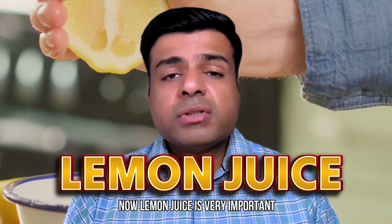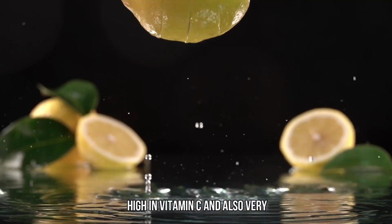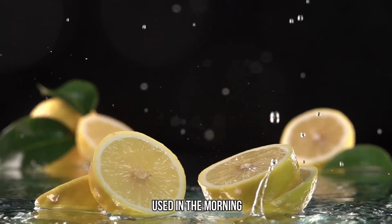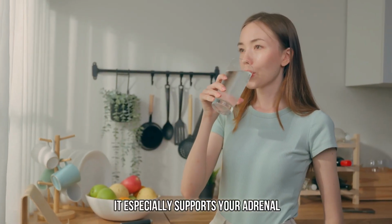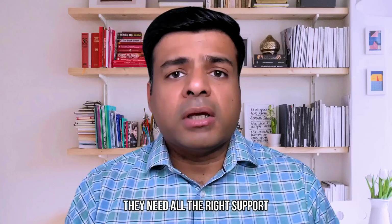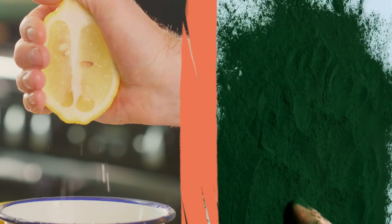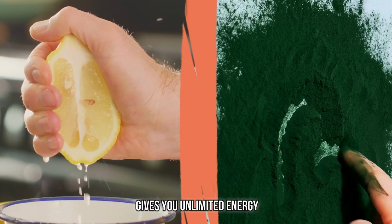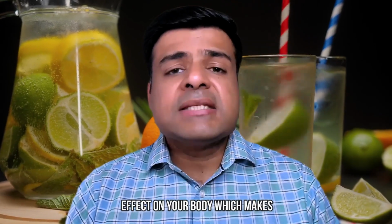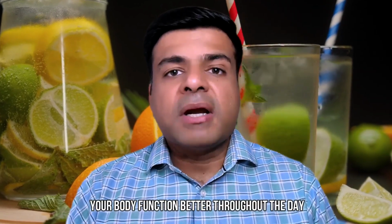Now, lemon juice is very important in this drink because it is very high in vitamin C and also very high in antioxidants. Especially, it has been shown that when lemon juice is used in the morning, it supports your adrenal glands. Your adrenal glands are just waking up in the morning and they need all the right support. Using spirulina and lemon juice powerhouses your adrenal glands and gives you unlimited energy. Plus, lemon juice also has an alkalizing effect on your body, which makes your body function better throughout the day.